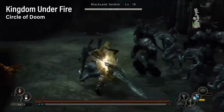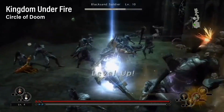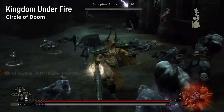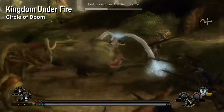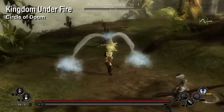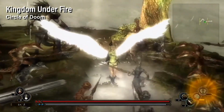It was originally released in Australia on December 5th, 2007, and it came to North America on January 8th of 2008. It's the fourth game in the series. This is the first in the series to drop the RTS, real-time strategy, and focus on the hack and slash RPG mechanics, similar to other dungeon crawlers.